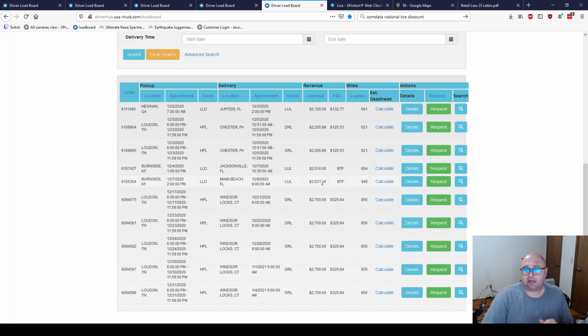Look at these cheap loads going all the way down to Miami Beach, paying $3 a mile, $3.50 a mile. Cheap load. I wouldn't haul a load to Miami at $5 a mile. It'd probably have to be $7 a mile for me to even consider it. That is just way too deep into Florida.